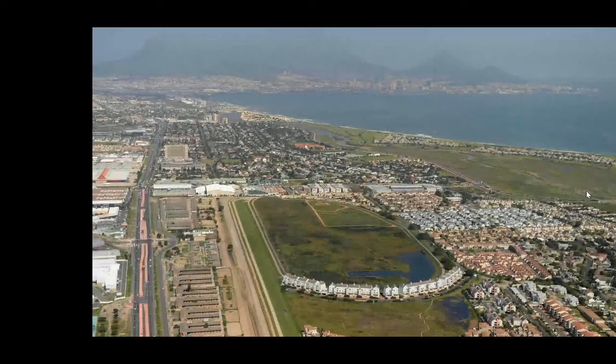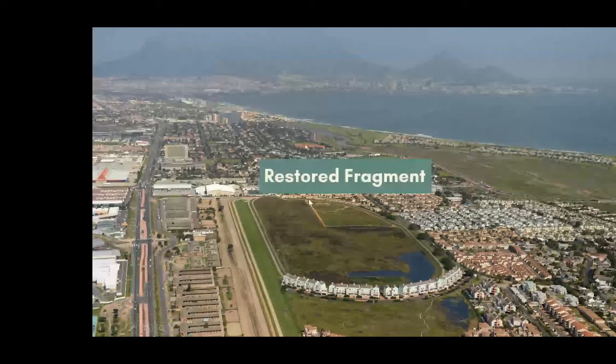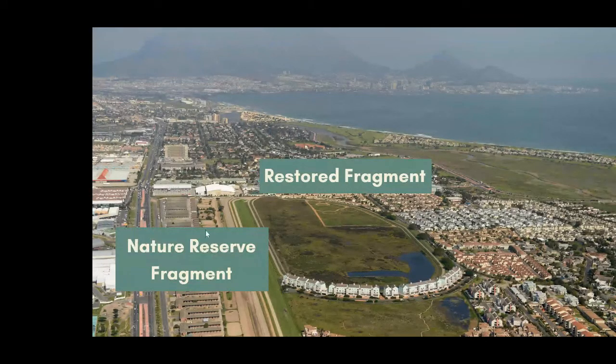This is a photograph of the area today. You can see that the entire Mountain Racecourse has been built up around and completely fragmented from Table Bay Nature Reserve here on the right-hand side. So we had 3 study sites, of which the first was the restored fragment. It was this little triangular shape here that was restored in 2018. And then adjacent to that, we had the Nature Reserve fragment, which basically refers to the rest of Mountain Racecourse over here. That's been actively managed as a nature reserve since the early 2000s. And then these two both form part of the greater Table Bay Nature Reserve on the right-hand side, which we refer to as the Nature Reserve Intact.